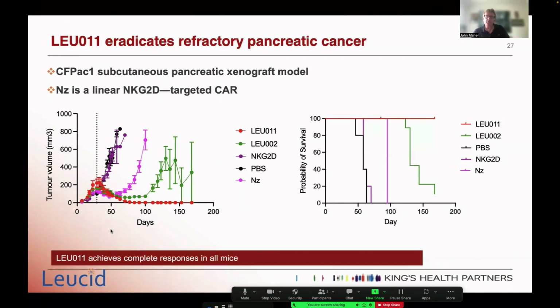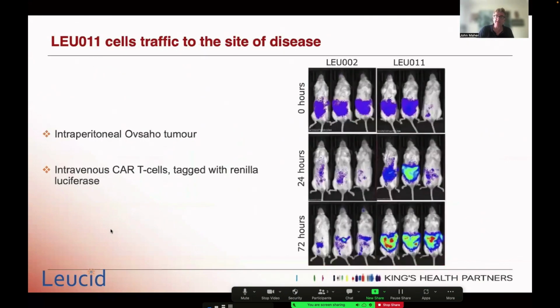That's indicated by the purple line, and as you can see, those T cells have no therapeutic activity whatever in this model. If you express a linear CAR in these T cells where you fuse NKG2D to CD3 zeta, that is labeled on this slide as NZ. And as you can see, the NZ linear CAR T cells control the tumor until day 50, after which the tumor grows out. That's indicated by the pink line. If you move to the adapter CAR, Lu002, that's indicated by the green line. You have tumor control until day 100, followed by tumor outgrowth. The armored version, Lu011, controls the tumor in all of the animals, giving a significant survival advantage.